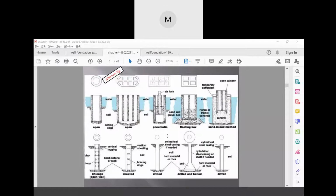Now, look at this. For these figures like this one, this one, how will the cross section look? So these are the different cross sections. In the second, these are the different cross sections. That means this is the plan, and this is the section view. Okay, so in this way, the different types of well are being done. I'll share this presentation with you.